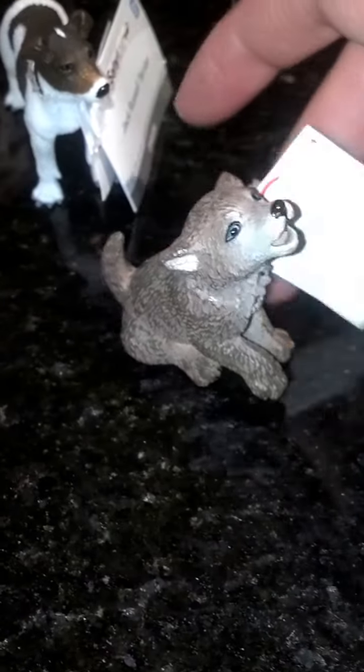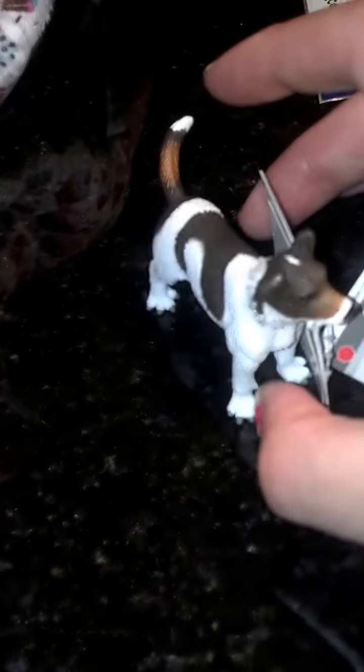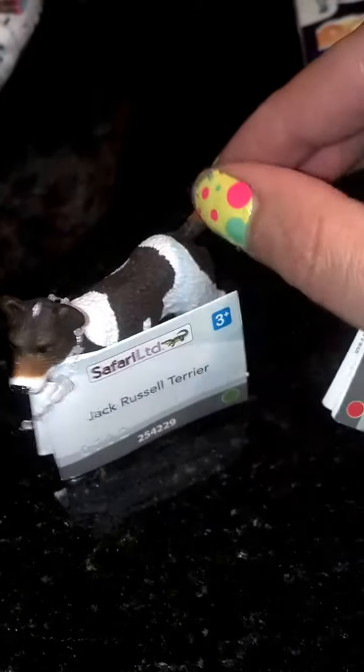And then I went to this place called AC Moore, which is a craft store, and I got a little howling wolf pup. It's made by Safari LTD. And I got a cute little Jack Russell. Their tails aren't really that long, but it's okay. Safari LTD. So cute. They must have just got released, because I haven't seen them before.